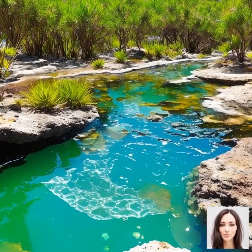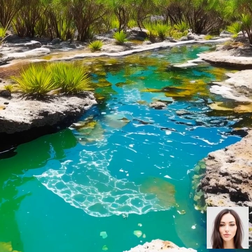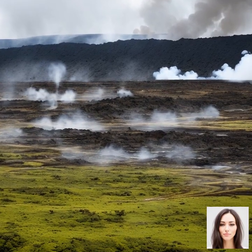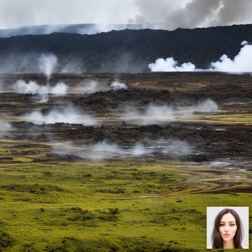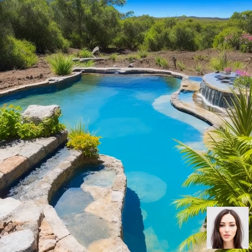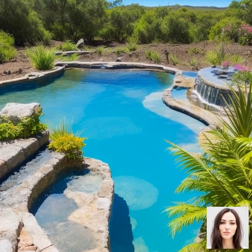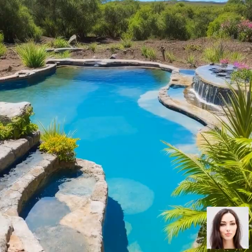Yellowstone truly is a living laboratory for geology enthusiasts, offering a unique opportunity to witness the Earth's powerful forces at work. These incredible geological features not only provide awe-inspiring sights, but also help us understand the planet's complex processes and the forces that have shaped our world over millions of years.